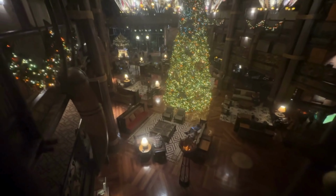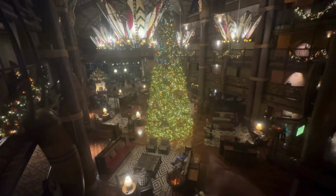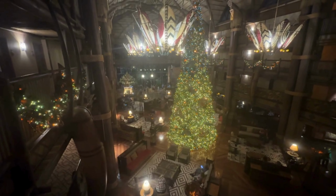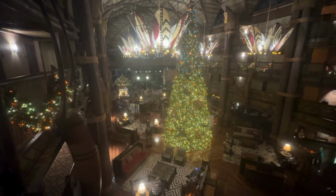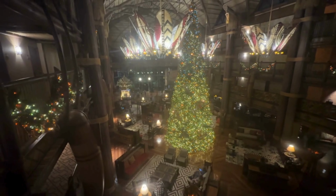But I just feel like there might be a little bit more floor space in this lobby, and they've certainly arranged the furniture, I think, better to maximize space. I think when they put the tree into the Wilderness Lodge, they lose some space, so I'll have to get over there pretty soon, the next couple days, to really do a comparison.